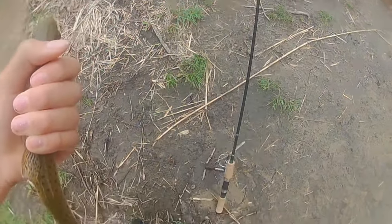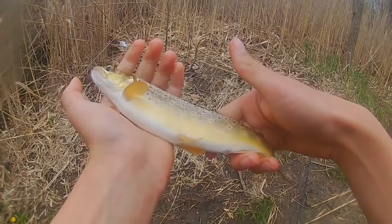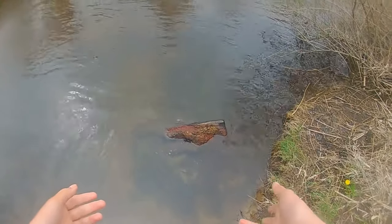Man, first cast. Beautiful, beautiful brown trout. I'm really sorry I didn't record the fight. It was pretty sweet. Dang, there he goes. Well, I got him on. He landed in the water perfectly fine.